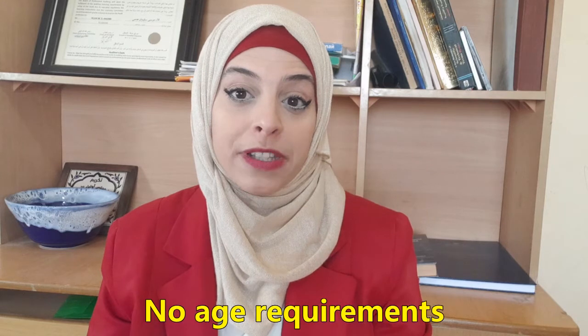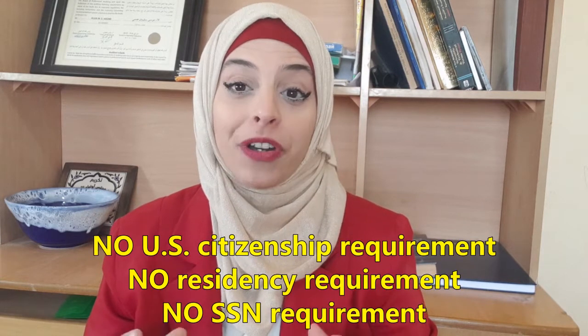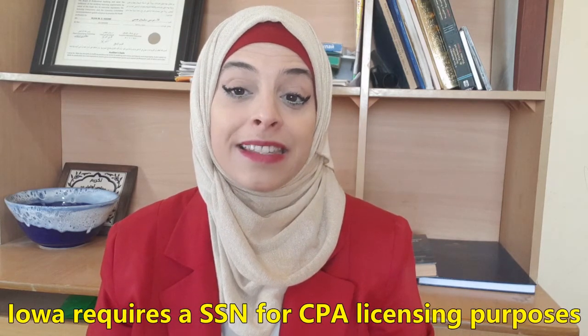Now, Iowa does not have any age requirements to sit for the CPA exam. In addition, Iowa does not have any U.S. citizenship or residency or even social security number requirement to sit for the CPA exam. However, Iowa requires a social security number for CPA licensing purposes only. With that said, Iowa may not be suitable for international candidates who do not meet these requirements.